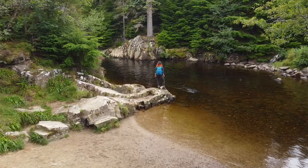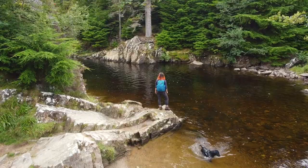This is one of my favourite places in Scotland. It's like an oasis on the long car journey to the North West Highlands, and stopping here always means we are on our way to some kind of adventure.